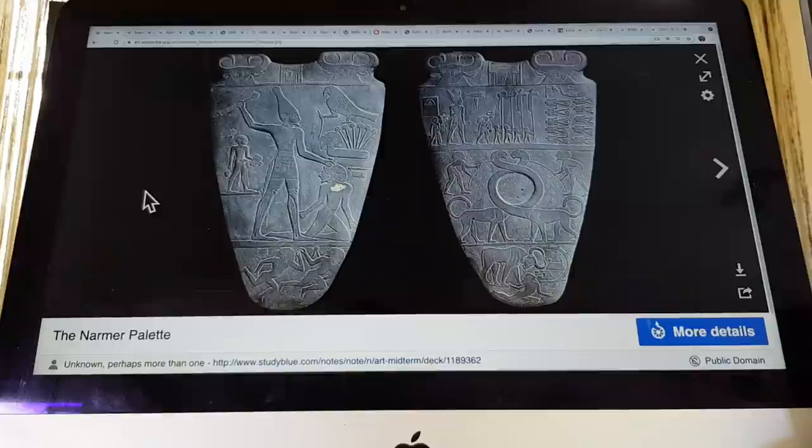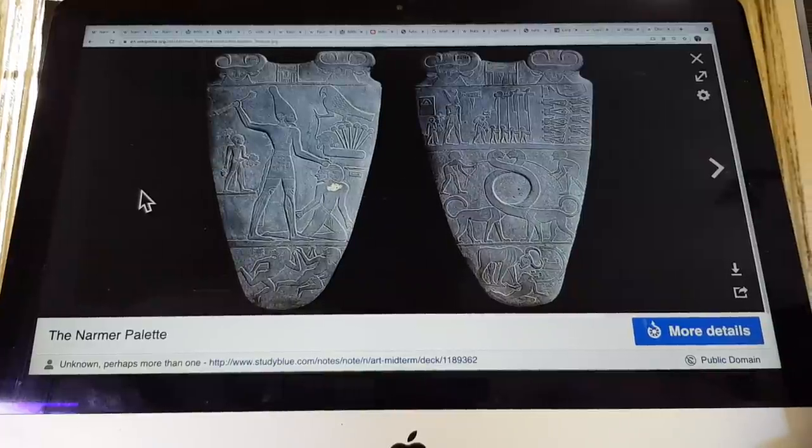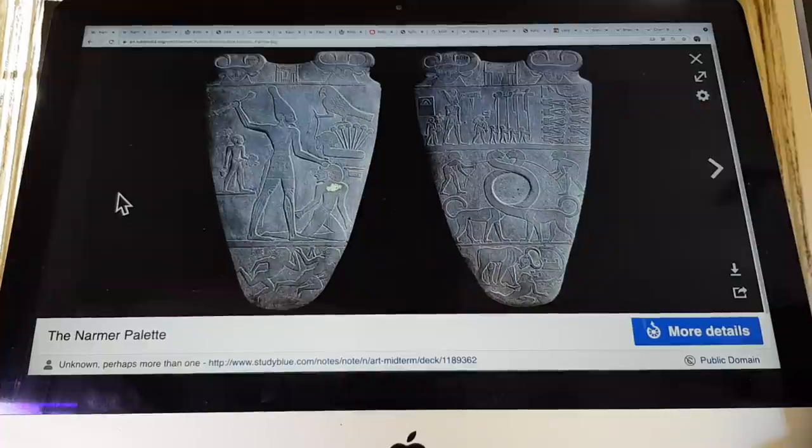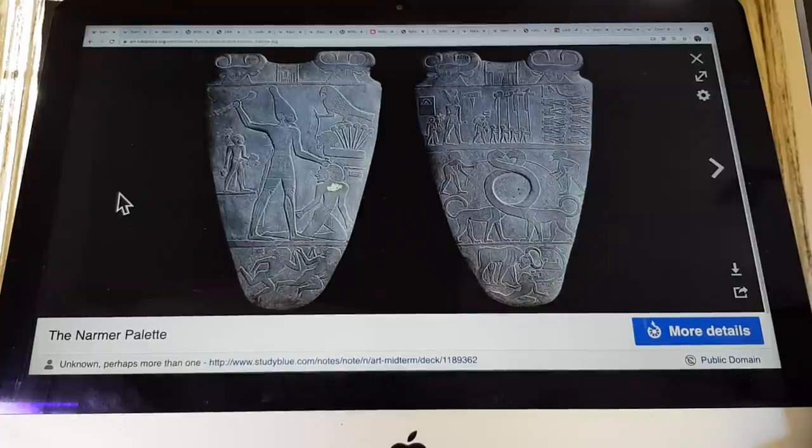So this is the Narmer tablet, and I think finally we can read it. That's right, we can actually read this thing. And so let's get into it. It's just absolutely incredible what we can do now, because I'm using Hindu Indian Aryan gods in order to read this.